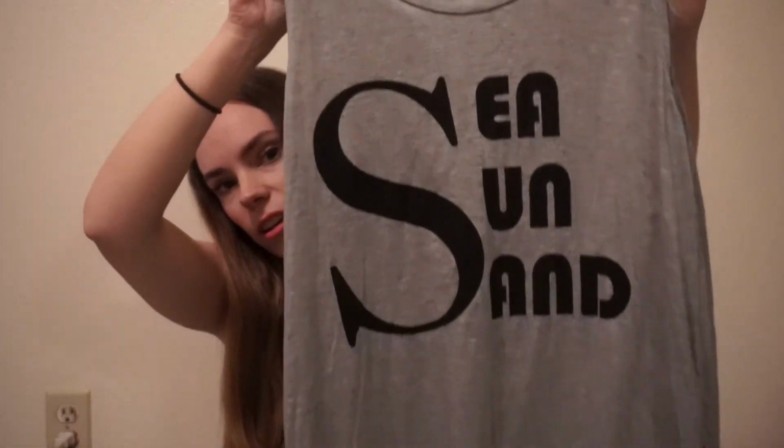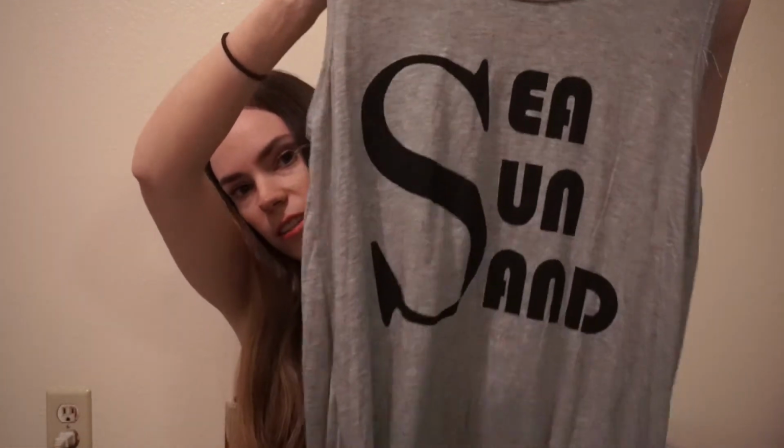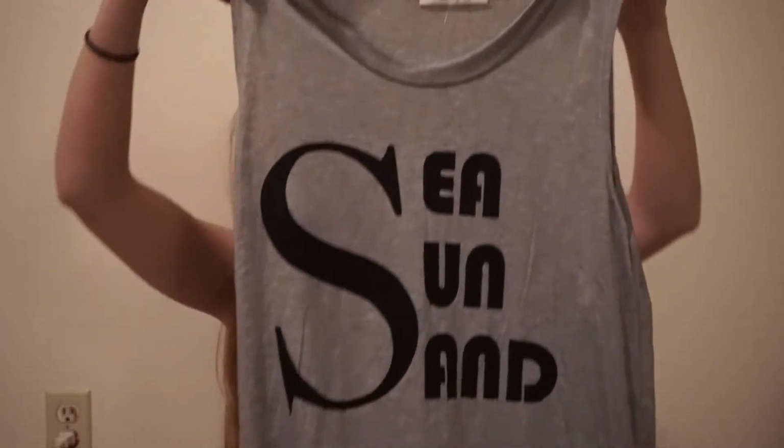So the next item I got from TJ Maxx is this cutoff tank. It's a SC Sun Sand. Again, it's just kind of flowy. I just wanted kind of simple tops that I can throw on. It is by Gaze, G-A-Z-E, USA.